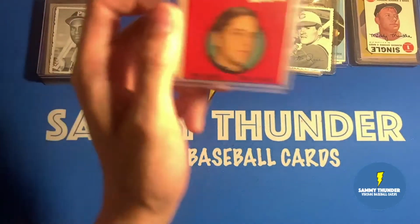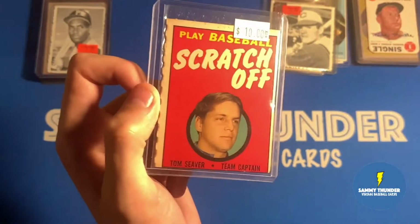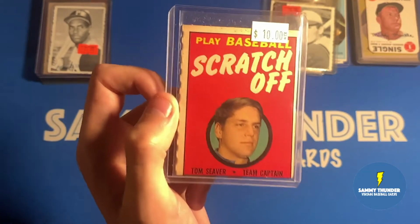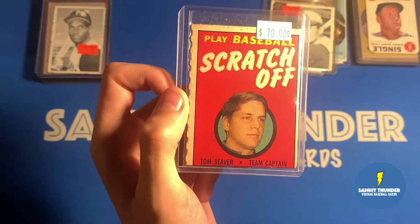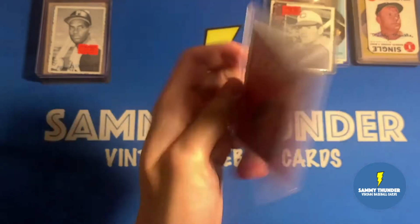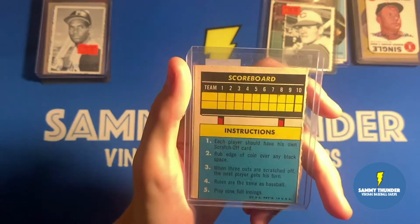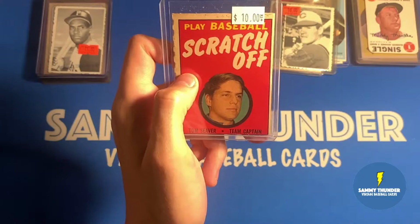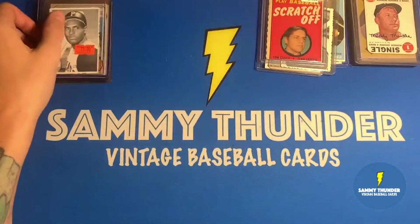This one I was really excited to pick up, the Tom Seaver scratch-off. I got a couple of these in a collection pickup that included Willie Stargell, Boog Powell, I think, and there's one other one I can't remember off the top of my head. I'm also a big Seaver collector, so anytime I can find something like this, I think it's really cool. And it looks to be still in great shape. A little off center on the bottom, but I'm not going to be picky about that. This one I got for $15.